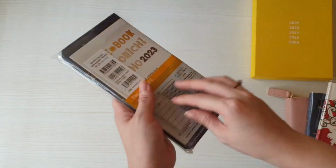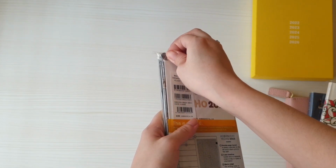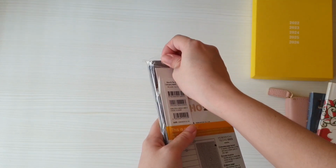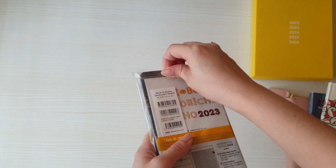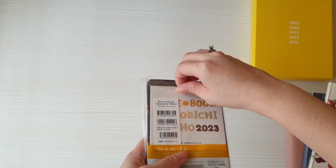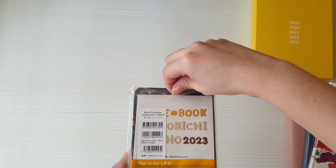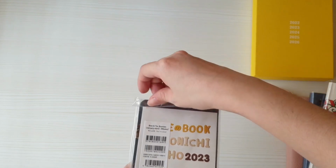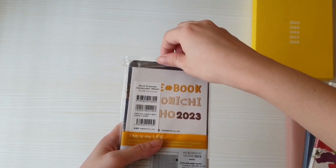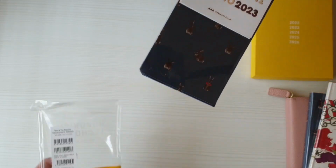And then finally, we have here this English edition Bernice Weeks, which I have yet to open. It's kept this way because I haven't figured out a use for it yet. But I thought for the month of February, I should at least open it. I'm thinking of using it as a health and wellness tracker, but also a financial tracker, because I'd like to keep note of my expenses and my income, and I just want to monitor how much I spend in a month or a week. So that's probably what I'm gonna use this for.